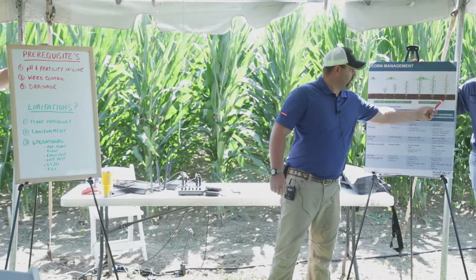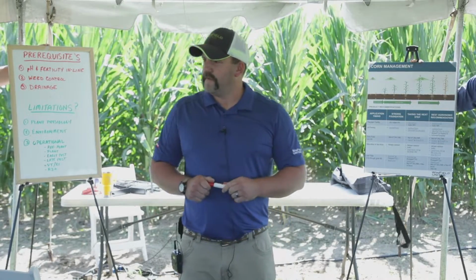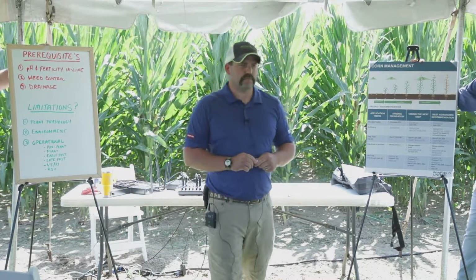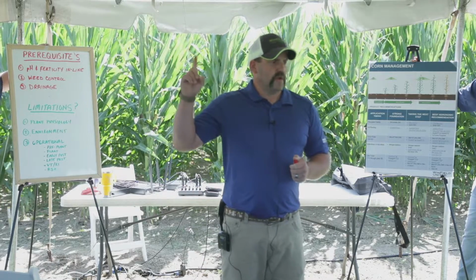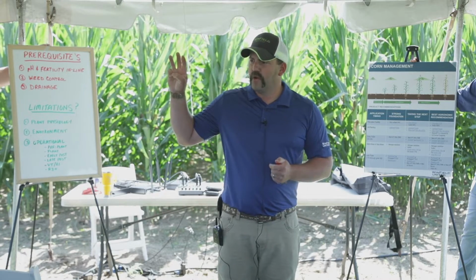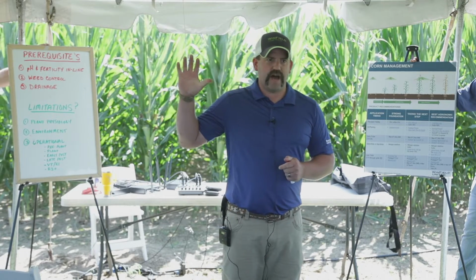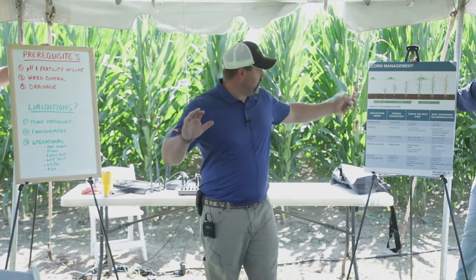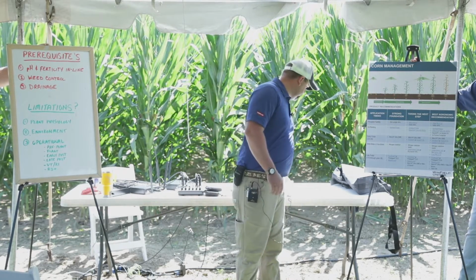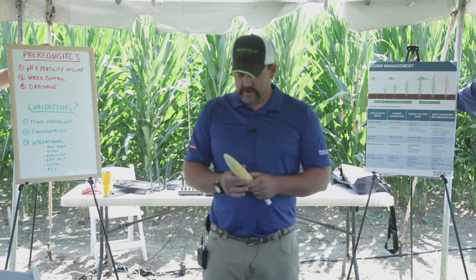Take a look here at the six different reproductive stages in corn. Anybody tell me what they are? So we've got tassel R1, silking, right? R2 is going to be blister. R3, milk. R4, dough. R5, dent. And what's R6 up here? Commonly called black layer, right? Physiological maturity. So I pulled this ear out of this one block up here.